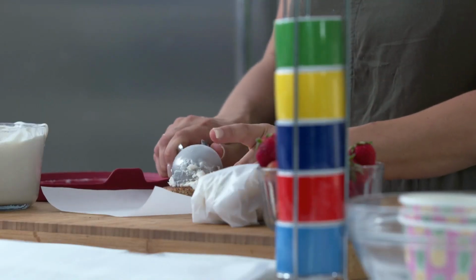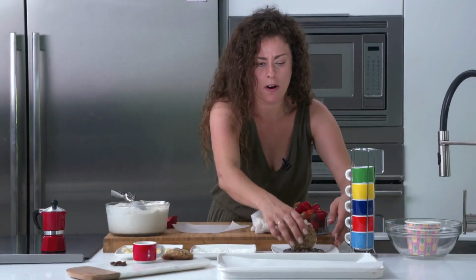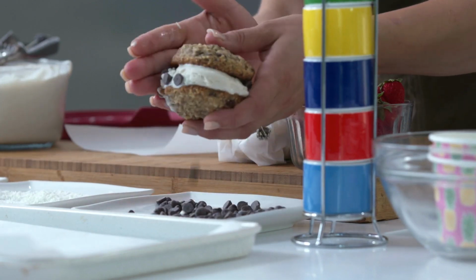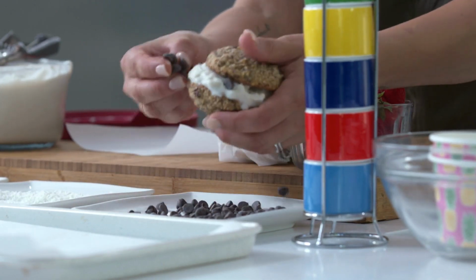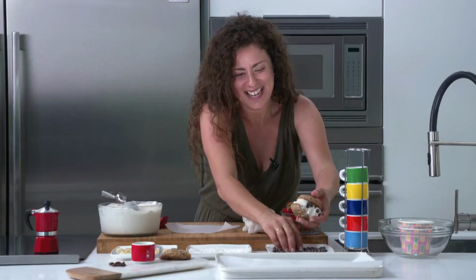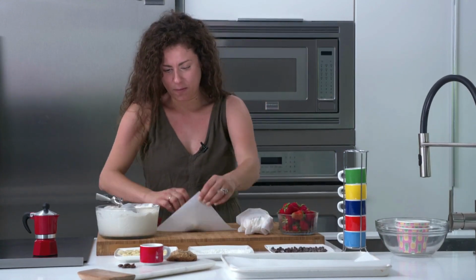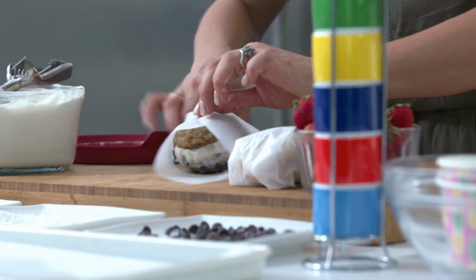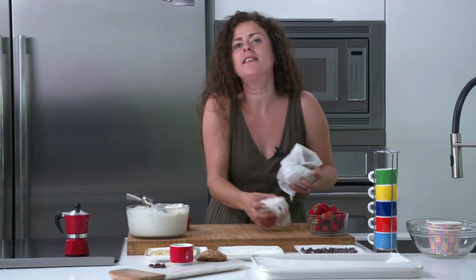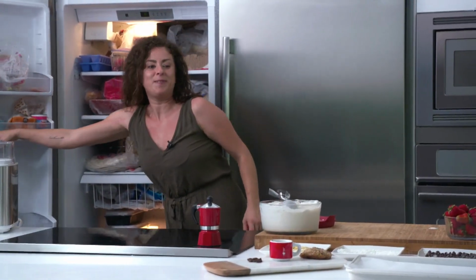My last ice cream sandwich. And this one, I'm going to roll in some more of those semi-sweet chocolate chips. But the chocolate chips are so big that I think for this one, I actually have to use my hand and smush some of these chocolate chips right into the sides so that they'll stay. All right, that didn't work as well as I wanted it to, but you get the idea. I'm gonna fold this one together. And I'm gonna pop these into the freezer so they can solidify for me so I can eat one and show you in just a few minutes.